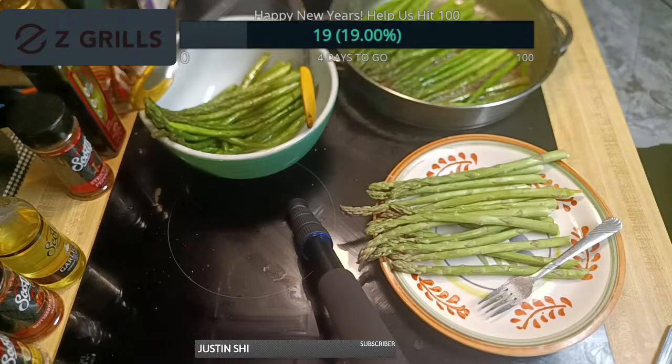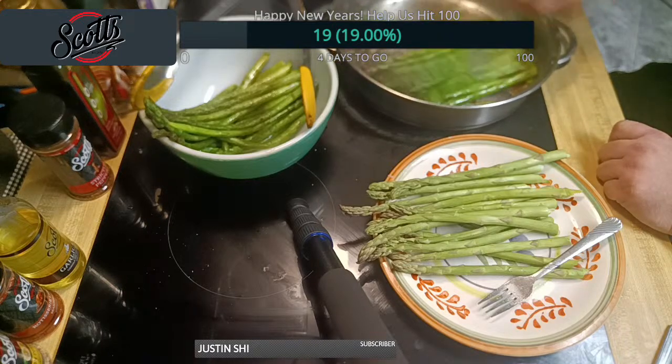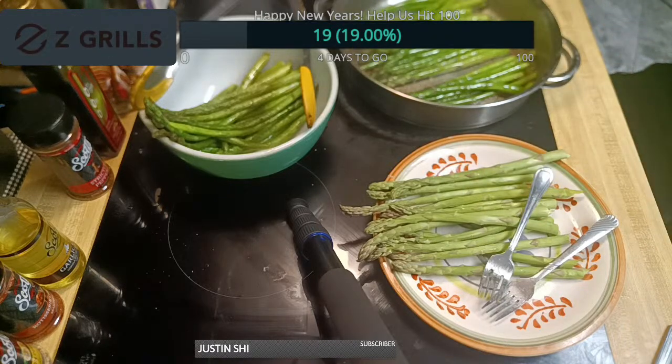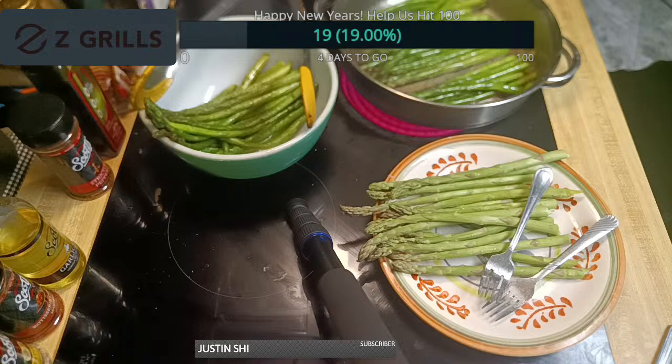Bring my stool over here since all I'm doing is moving asparagus. And having a pear cider. Pear cider? Yep. Pear cider.